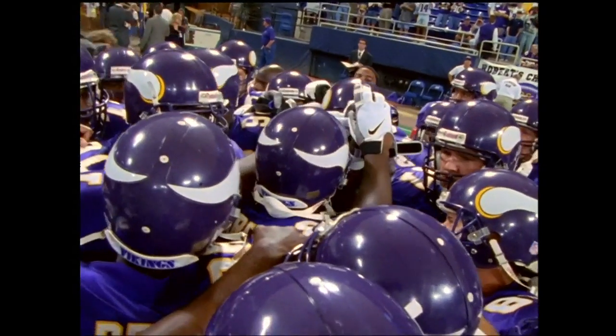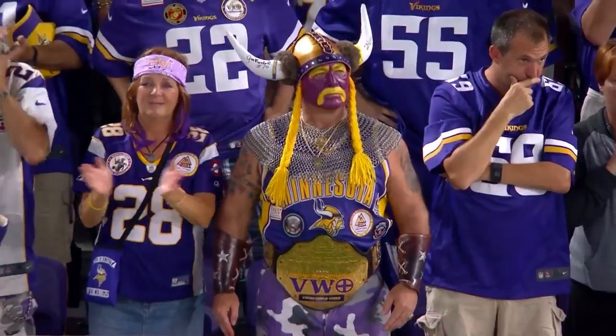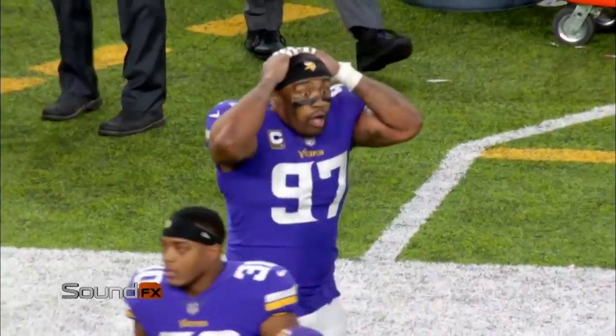Here's the thing about the famous horn. Historians say actual Vikings back in the day did not wear helmets with horns on them.